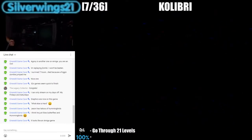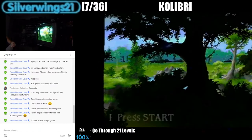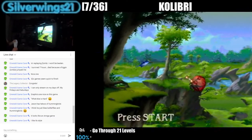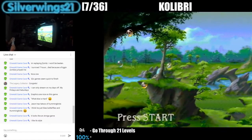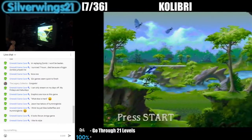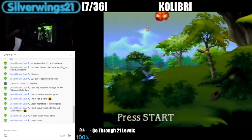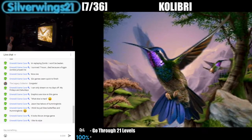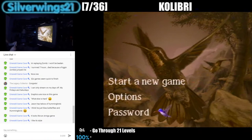He likes butterflies and hummingbirds. Looks like an Amiga game. Well, the company's from Hungary. I'm pretty sure the Amiga would be popular there, so that's maybe one reason why it looks like that. Yeah, those computers seem to be popular in Europe. Weren't too popular here. I think the Commodore 64 was popular here, although I never saw one. It was mostly the Apple II that I saw back then that was popular. Used to be in all the schools.